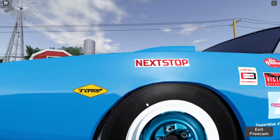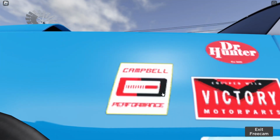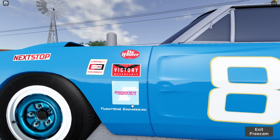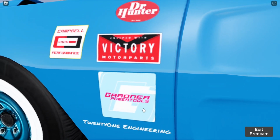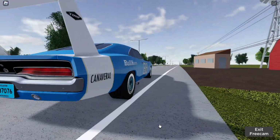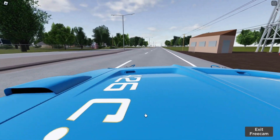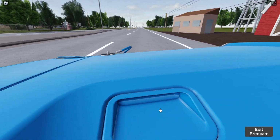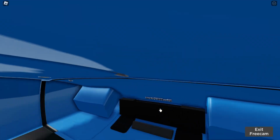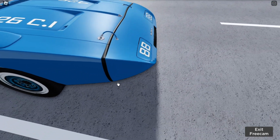Then you got a Tires Plus decal here, Next Stop, Champ Bell Performance, pretty sure that's what it is. Dr. Hunter, Victory Motor Parts. Does this say Gadnia Power Tools and 21 Engineering? Also, yeah, this thing is pretty darn detailed. Oh, there's also this hood scoop, and there's a little hood scoop here. I don't think it does anything. Also, you got these little hooks, and this bumper is separated, which is super cool.